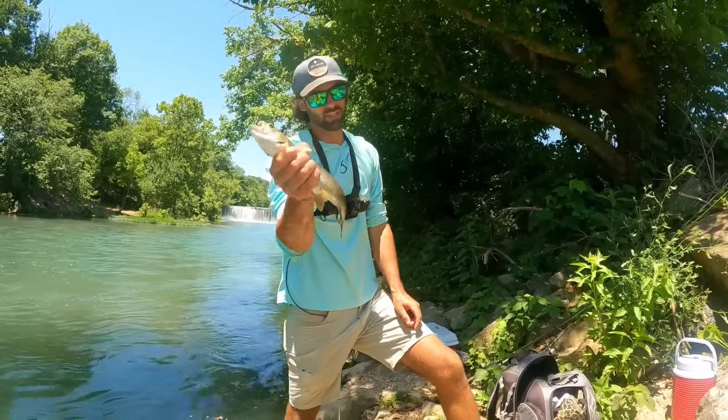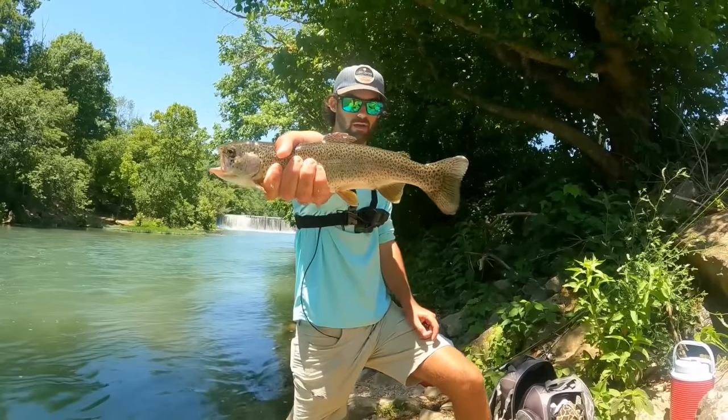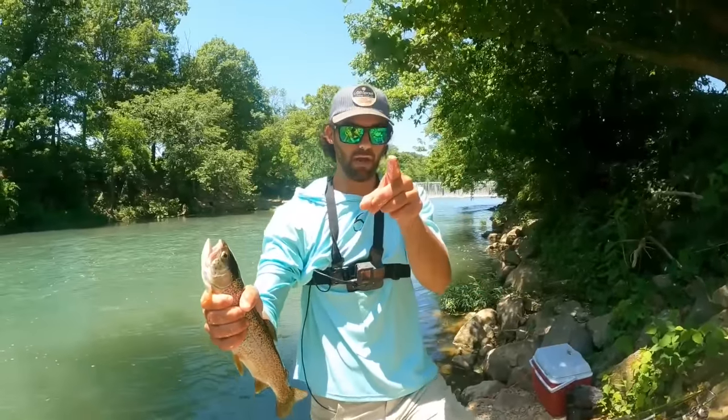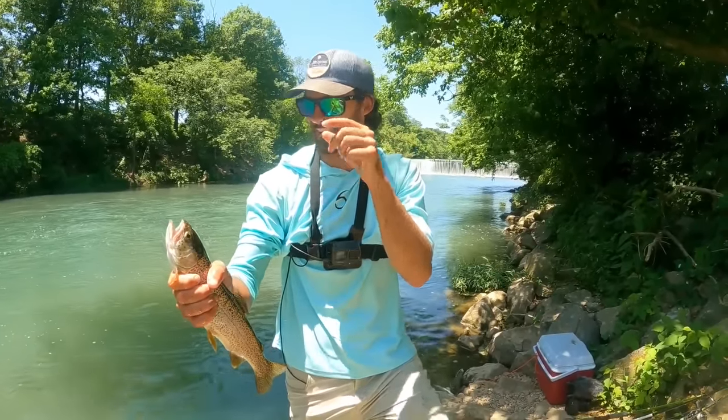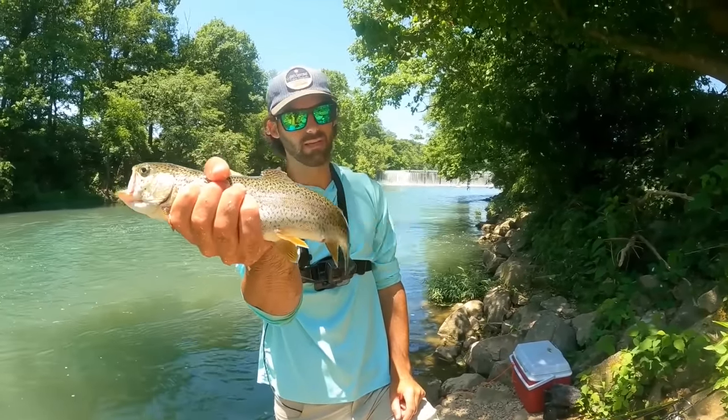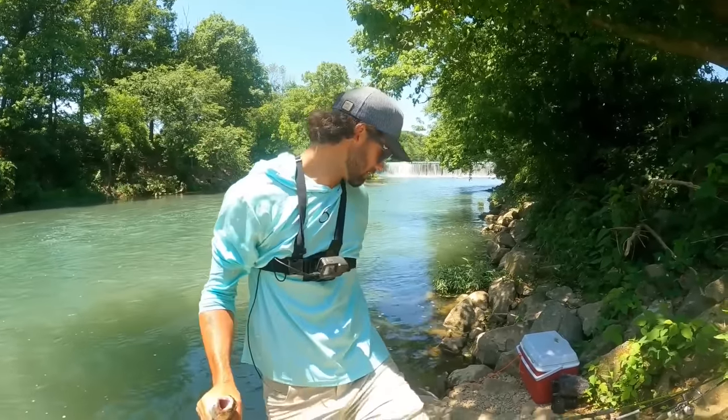You just squeeze the crap out of him. But anyways, we're gonna put this guy on the stringer. That might be the biggest one. I think it is. Honestly, he's a good size, but bring him on stringer. You're gonna be in timeout for a minute. I'm just kidding. We're gonna see if we catch some more, but that's one limit. Let's go ahead and catch another five. Heck yeah.